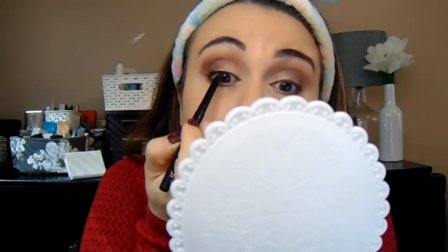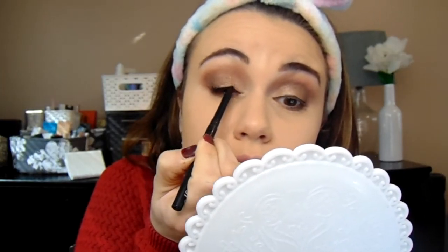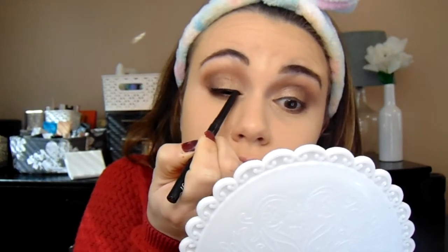I'm going to go in with the e.l.f. No Budge Retractable Liner, and this is in black. I'm just going to do my tight line and then my waterline. Alright, let's go ahead on the waterline.